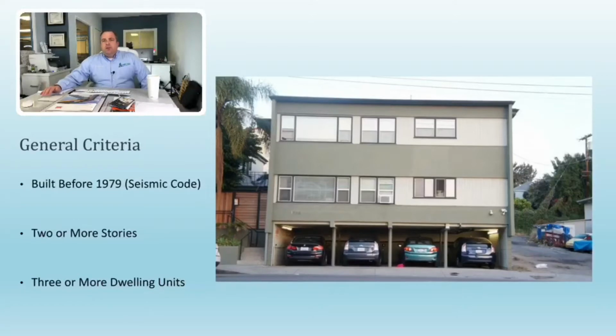So the general criteria basically is the building has to have been built before 1979. It has to be three units or more, specifically three in the city of LA. Santa Monica may vary a little bit, but three units or more, and basically you have to have a dwelling on top. So in this case, there's two floors on top. So this is definitely higher on the priority scale because of the size of the building.